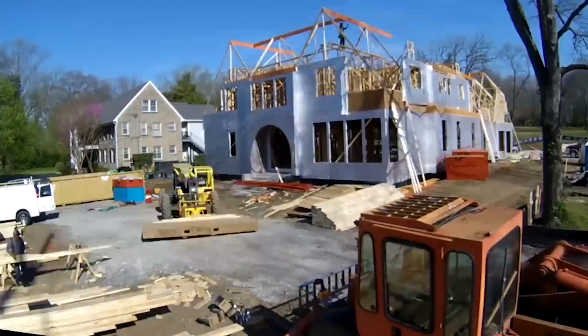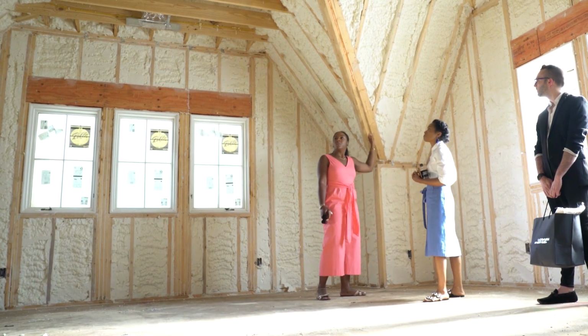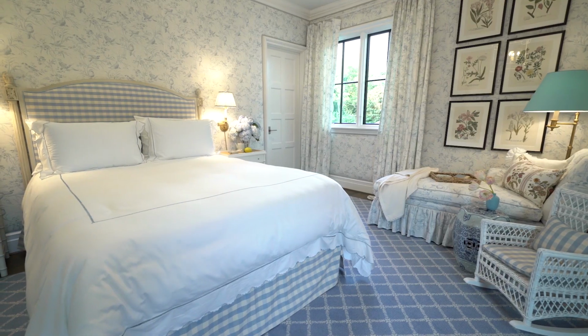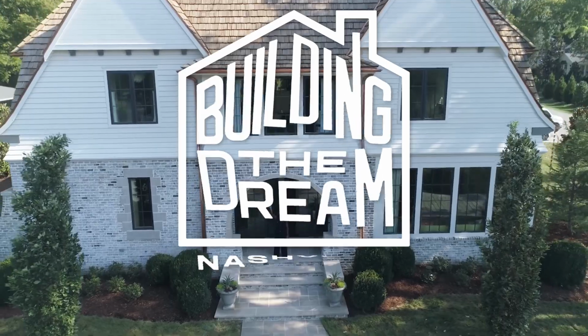Each design team will take a room from studs to the finishing touches. And we want to create a space that's unique, inviting, and a ton of fun. Showing you how to make every corner of your space work harder, better, and more beautifully than you ever thought it could. Make a statement. I'm Kravitz Showroom from House Beautiful, and we are building the dream in Nashville.